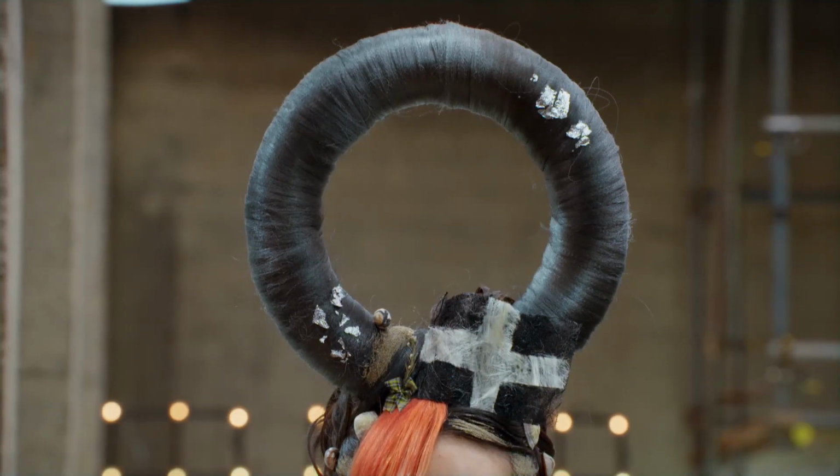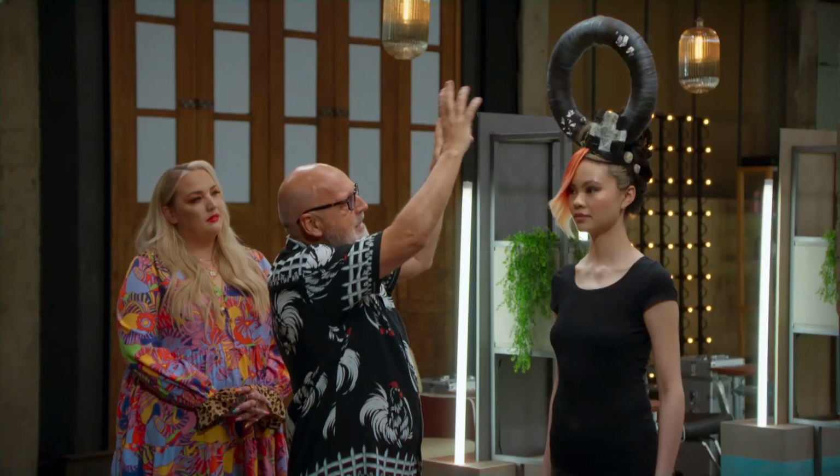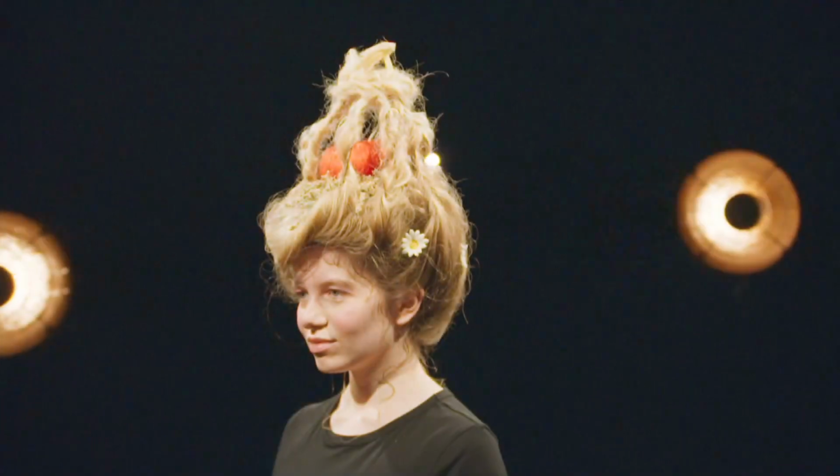It looks pretty impressive, but I'm not getting millstone, because a millstone has a much smaller circle in the middle. Yeah. And because you have so many other details, each detail gets a bit lost.